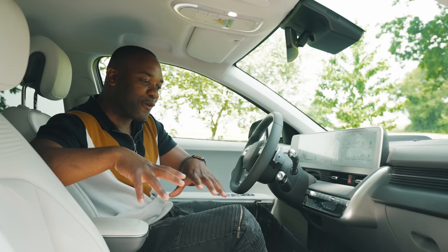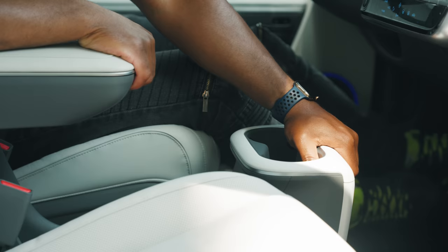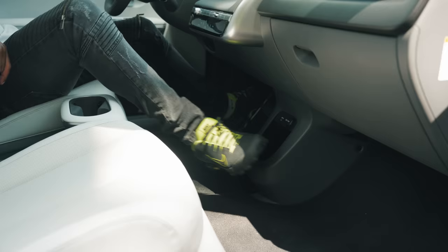In terms of the platform, earlier I said it's got a really long wheelbase. It's also got a really flat floor, and that's allowed Hyundai to make some interesting decisions with the center console. Look at this. It slides back and forward to give you either more space in the back or more space in the front to play footsie with your passenger.